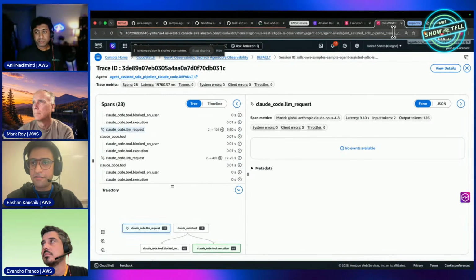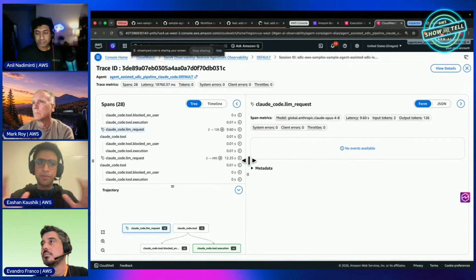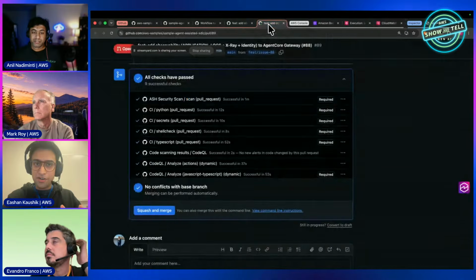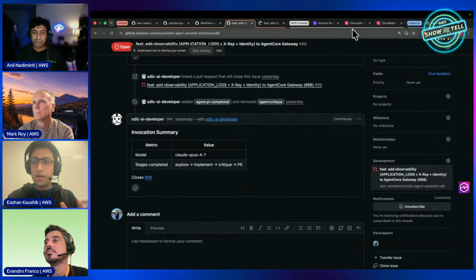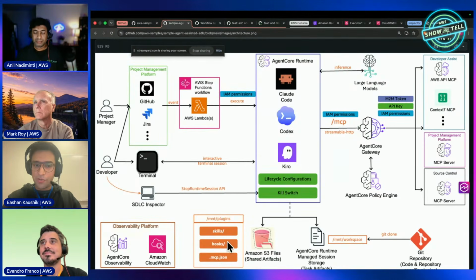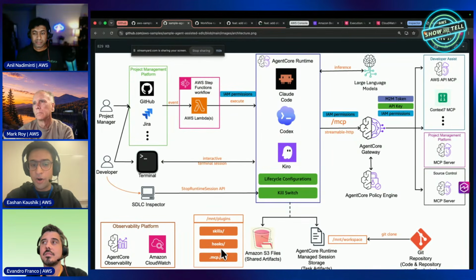Funny enough, what I noticed in one of my previous observability traces was that my agent was trying to make edits to my shared S3 files. I don't want that, because I don't want it to update its own skills or hooks or MCP JSON, because it's going to break things across the board. So what I did was I added a hook.